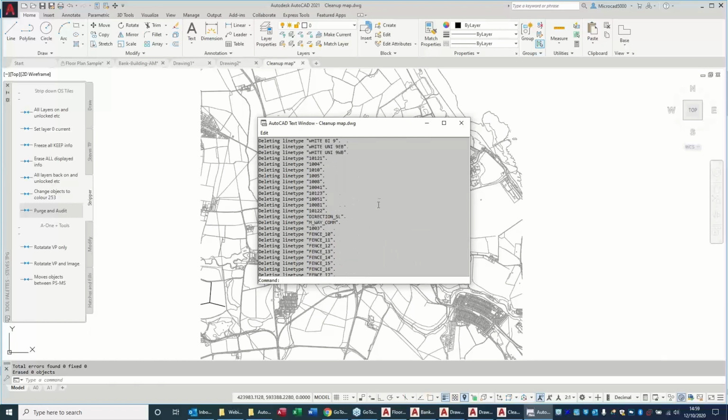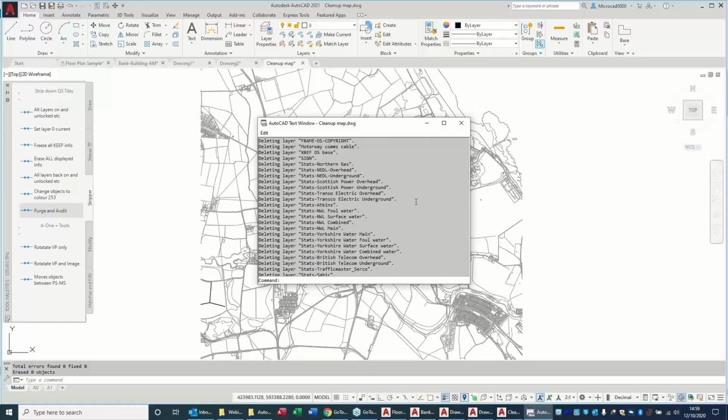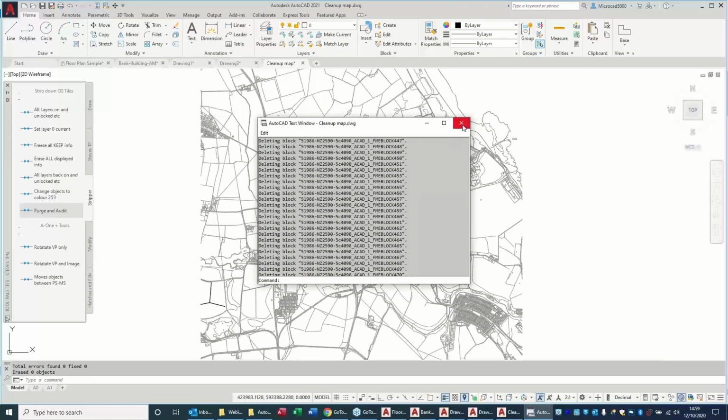Ordnance Survey used masses and masses of line types, filling up this drawing's database, just overloading the drawing with stuff they don't use. Layers, oh, and it goes on and on and on. Loads of them. Right, I'm not going to go through them. And blocks, yeah, look at all the blocks. Masses of blocks being dumped out because they're not being used.